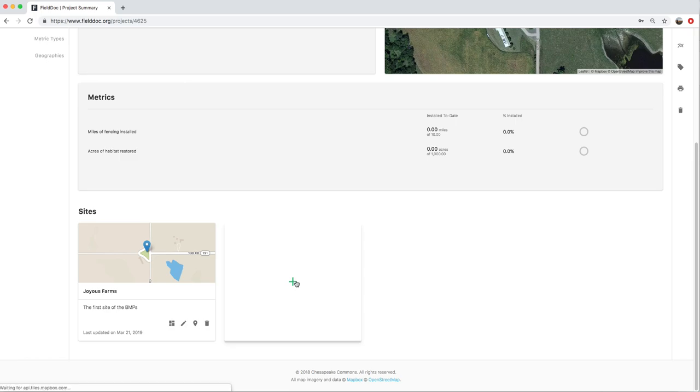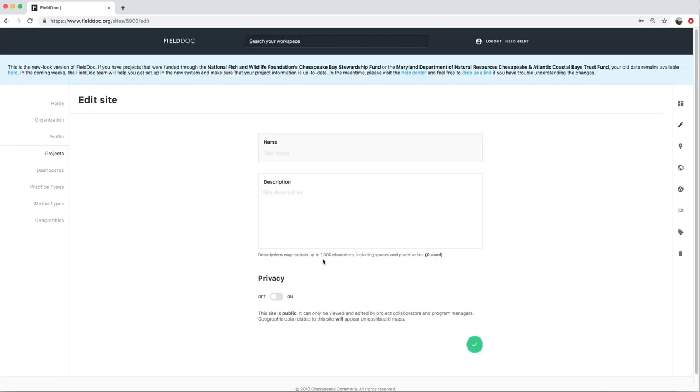And what's really one of our goals, as we mentioned with the upgrades to FieldDoc, was making the process of adding your information easier. So hopefully you're already starting to see that rhythm of the same process taking place over and over again, going down that list of icons and identifying the information that you need to add in order to get everything that your funders want into FieldDoc. And so I'm just going to quickly add this information.